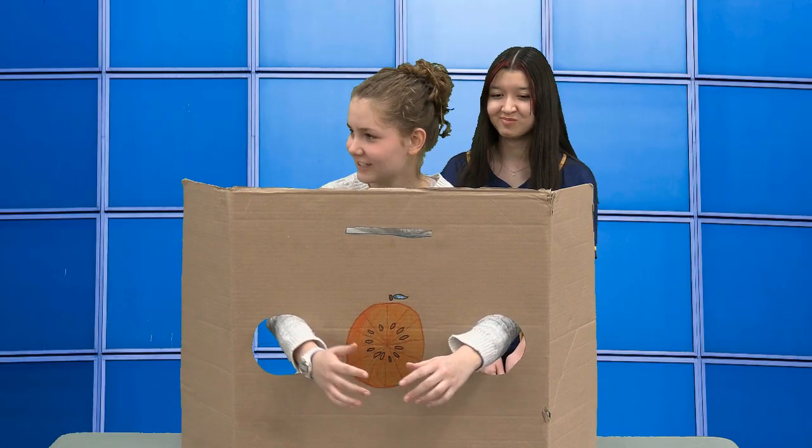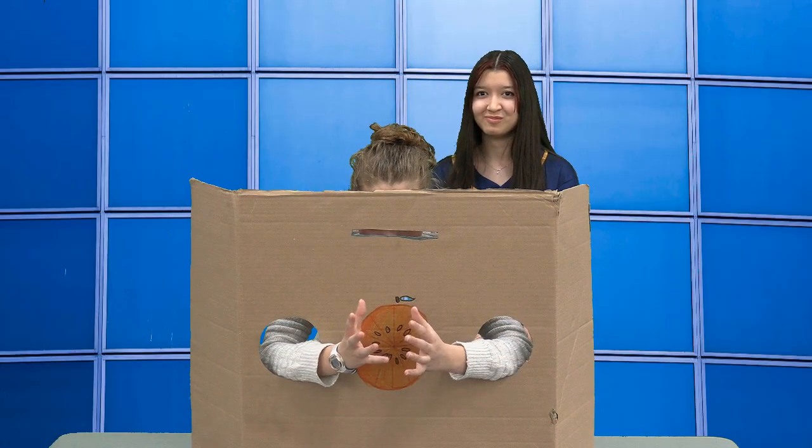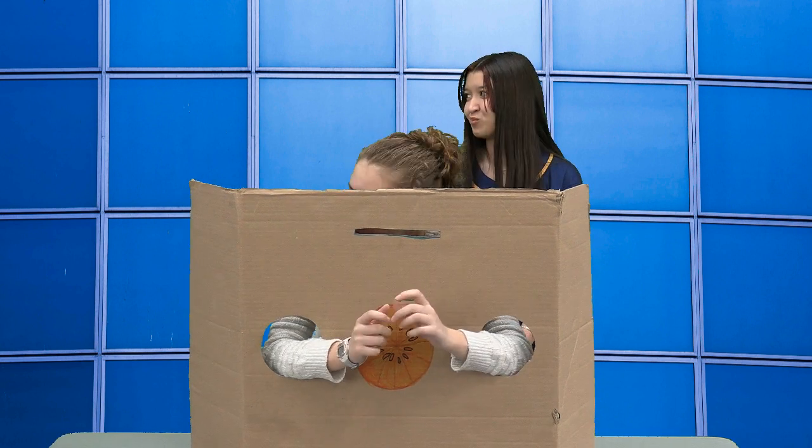So how does the product work? What is it? First of all, what's the name of the product? The Orange Blender Defender. And how would I use this product? If you're too short, you can just look through this little slit. You can just fill your orange.